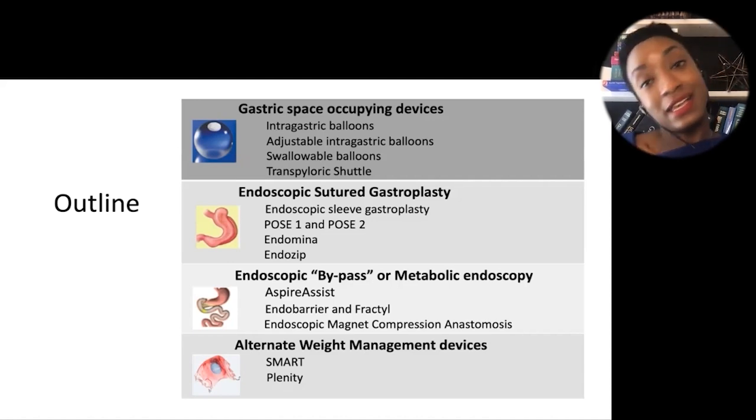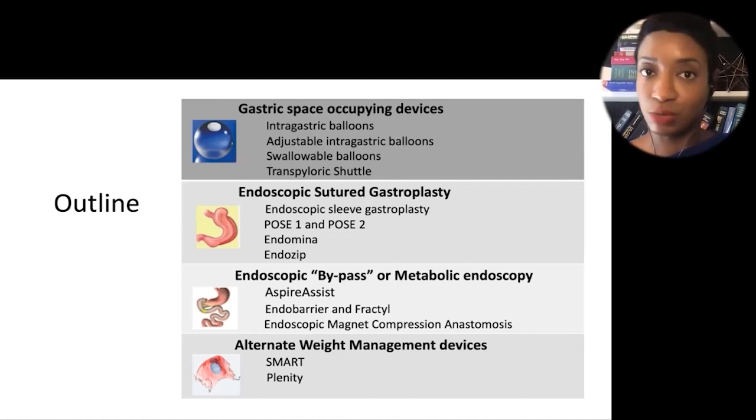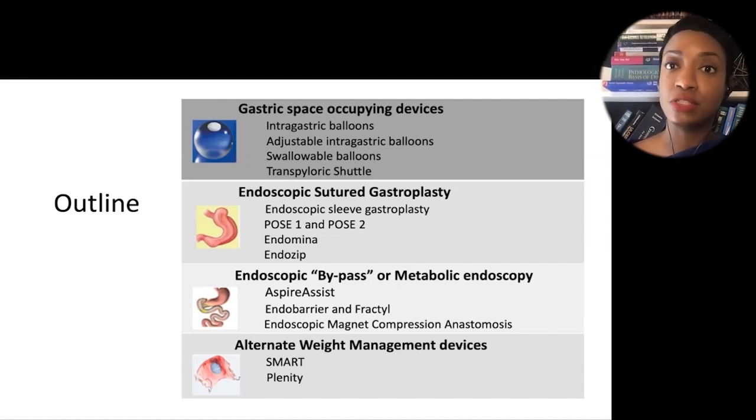I think there's A, stigma. I think there's B, a lot of patients are concerned with having an elective surgery for something they feel like they should be able to do themselves. And there's the bias that surrounds bariatric surgery, feeling like they're taking an easy way out, which we always get rid of right off the front, right?